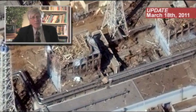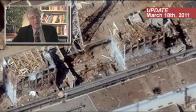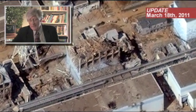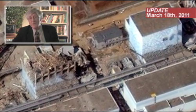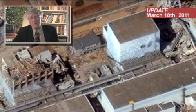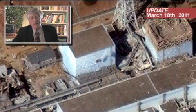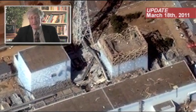Well, there's a couple other things to look at on that picture. First, where are the people? There's nobody on this site. That's a bad sign. There's obviously very limited work being done. The second thing is, judging by the condition of Unit 1, Unit 2, Unit 3, and Unit 4's reactor buildings, it's clear to me that the pipes and pumps and valves inside are probably not working, or at least not working very well. Now, Tokyo Electric is trying to get electricity back into those pumps.